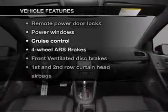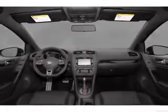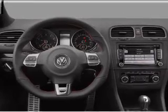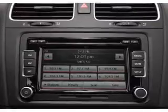Plus, enjoy these notable features that are included in this vehicle. Power door locks, power windows, cruise control, Bluetooth wireless, an AM/FM stereo with an MP3 player, a satellite radio, power mirrors. Let us put you in the driver's seat today.